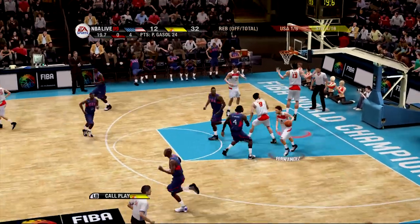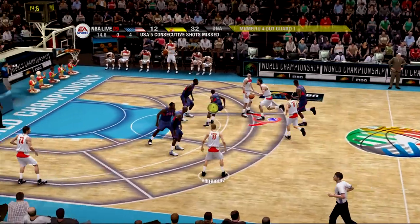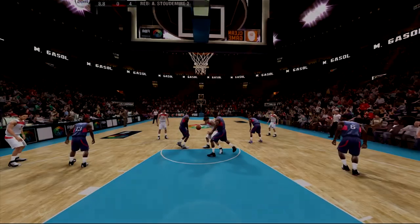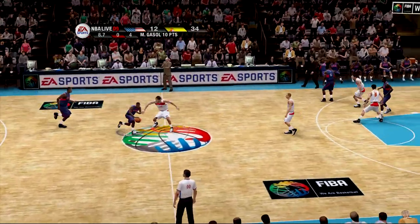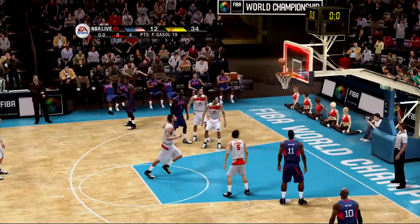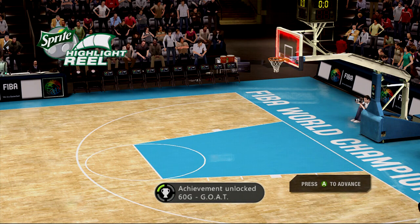James again, air ball. Gasol working the point. And gets the friendly roll. For three. The Spaniards have won it. The final score is 84 to 72. Pau Gasol, the high point man, with 24 points.